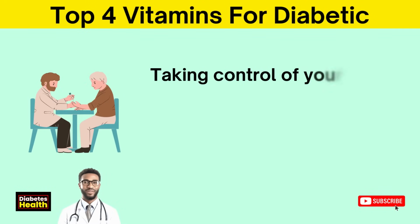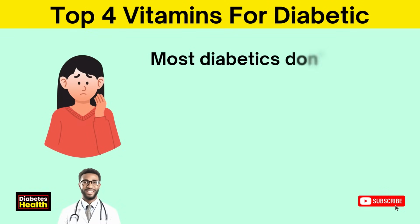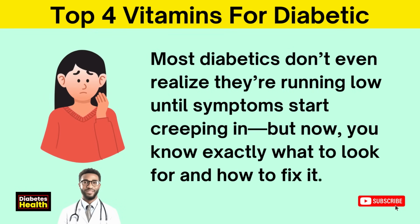Summary: taking control of your vitamin levels can make a massive difference in your energy, nerve health, and blood sugar control. Most diabetics don't even realize they're running low until symptoms start creeping in. But now you know exactly what to look for and how to fix it.